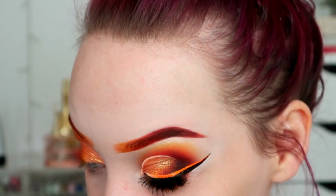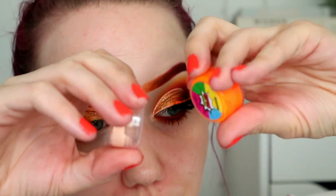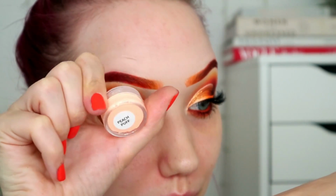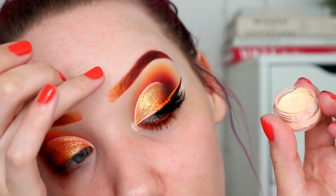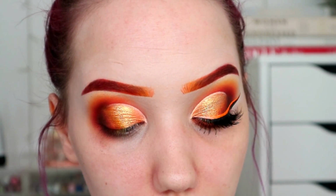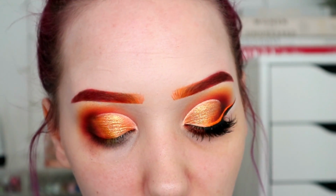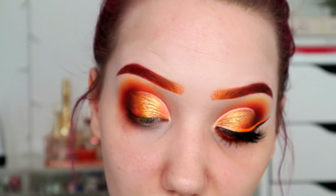So I had to crack out my sheen liners. You know how much I love these, highly recommend. I have got Peach Puff and Tango. Peach Puff is gonna go in a really thin line around my cut crease. Let me just clean off this brush. These are UV activated ones, but I'm not using it for that purpose. It's just because they're in the orange family.